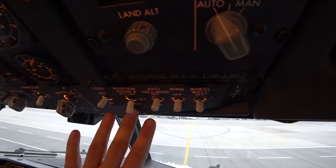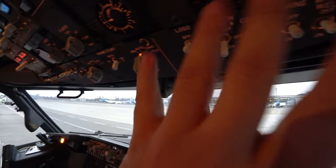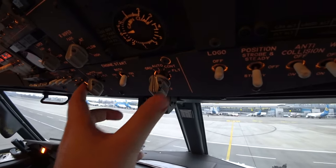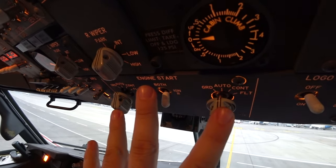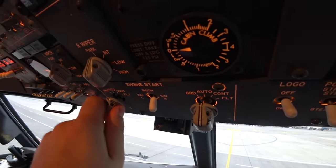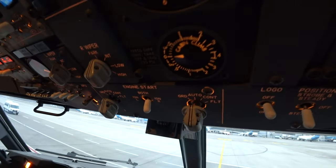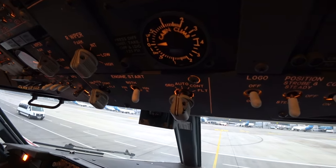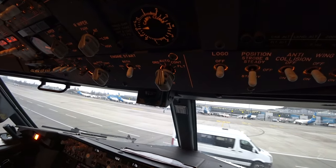These switches on the bottom of the forward overhead panel are all for lights, except this and this, and those are start switches, and we use them for engine start. You put it in ground, you wait for rotation, you put the fuel on, and that's how you start the engine on a Boeing 737. That's all for now. Later I'll explain more about this system.